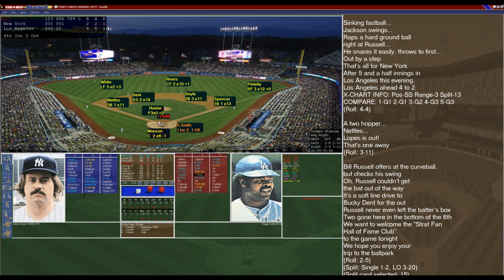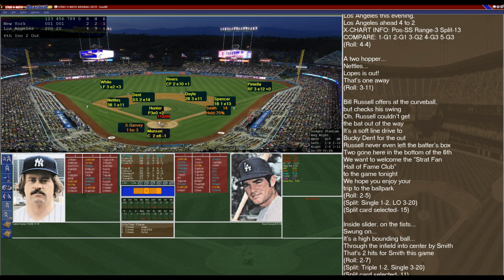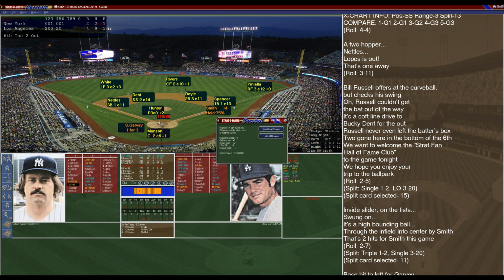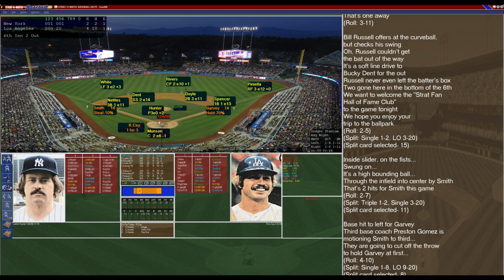Reggie Smith up now. He homered back in the 1st. And he could homer again here. And that is going to be a solid single past Doyle. So Smith on with a 2-out single, his second hit of the day. Garvey up now, 1 for 3. And Garvey's going to lace a base hit just past the outstretched dive of Dent. And it looks like they're going to send Smith to 3rd. And the throw will be cut off, so they'll put runners at the corners, so a passed ball or a wild pitch could score a run.